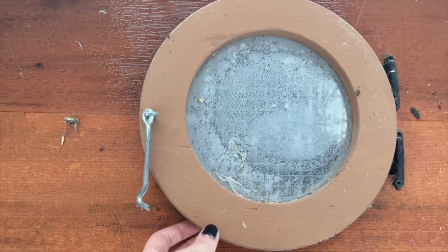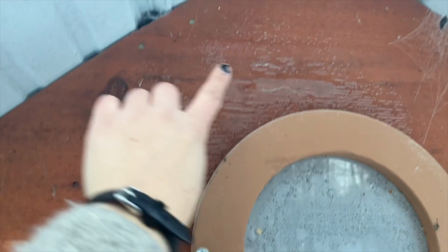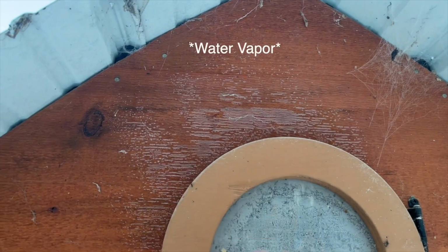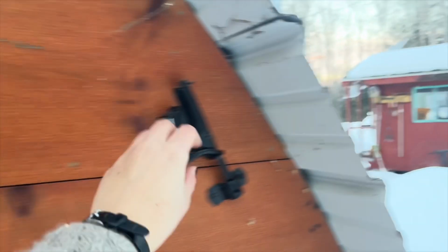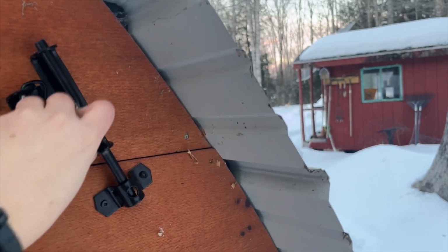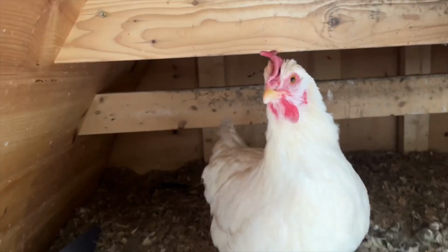So I showed before that I don't keep this closed. That is for this reason. You can see that vapor, of course it freezes on the window and it comes out. If there's too much moisture in the coop, it can actually freeze on their comb and their feet and give them frostbite. And we don't want to give our ladies frostbite, do we? No, not really. So that is why I keep this partially cracked.